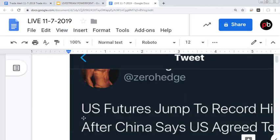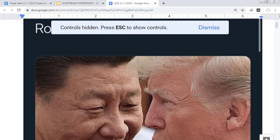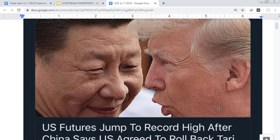Okay, so let's take a look at the top news. U.S. futures jumped to record high after China says U.S. agreed to roll back tariffs. So we're agreeing to roll back tariffs to get China to go back to buying the same level of agricultural products they were doing prior to the trade war. Are the farmers going to be happy that they've been punished for 2 years just to go back to exactly where they were? I guess the silver lining is that this is just in the first year. By year 2, they're supposed to actually get to nearly double what they had been purchasing in the past.